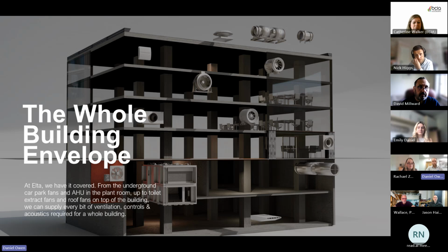Okay, this image shows some of the products that we can offer and where they generally go within the building envelope. So we provide a comprehensive ventilation coverage from the underground car parks, which you can see, up to the rooftop extract fans. So whatever the building needs, we offer solutions for every point within the air movement chain, including the acoustics and the controls, which we'll go on to in a little while.